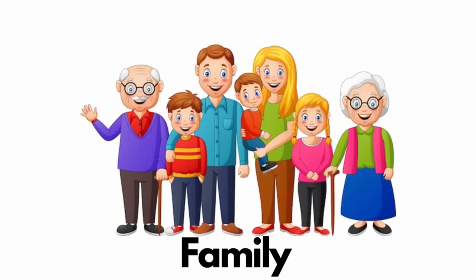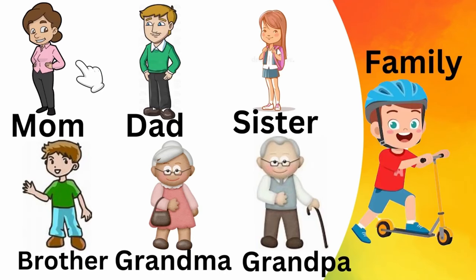And let's see what our beautiful family is. A mom, a dad, a sister, a brother, a grandma, and a grandpa. Now you know all the things that we can find in the world.